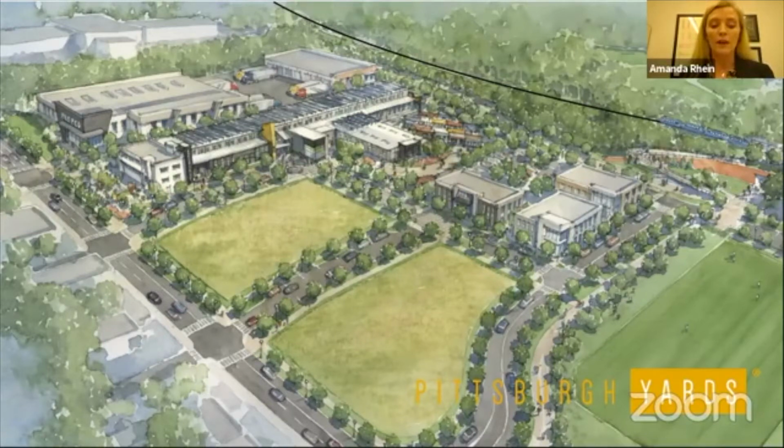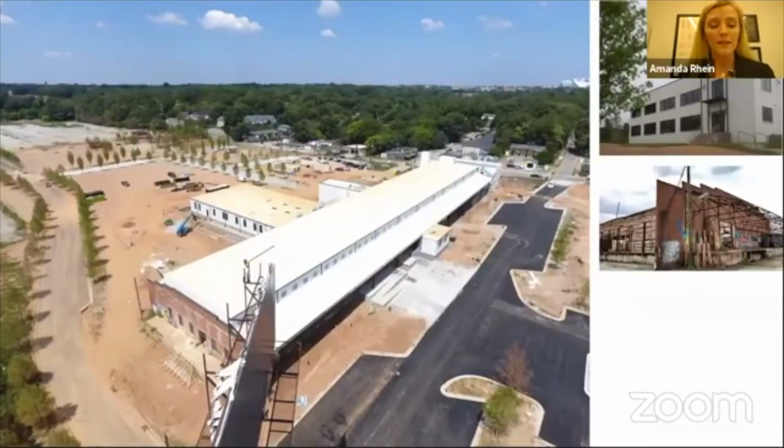This 31-acre project is being developed under the leadership of the Annie E. Casey Foundation, with the goal to spur economic equity, job growth, and entrepreneurship for residents of Southwest Atlanta neighborhoods. The NIA building, seen on this slide, will be the first phase to open this year and will include flexible office space and creative maker spaces.